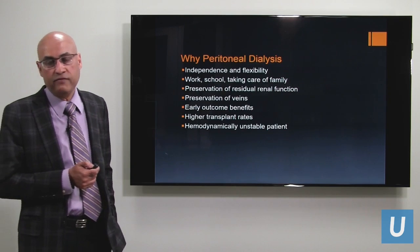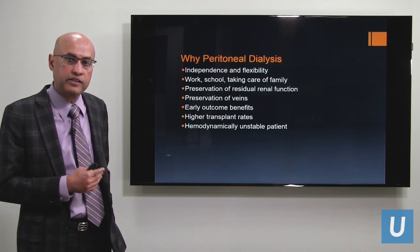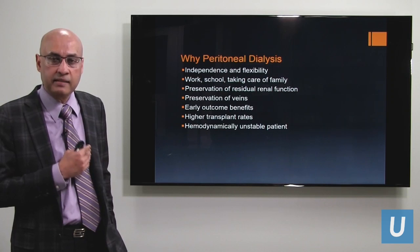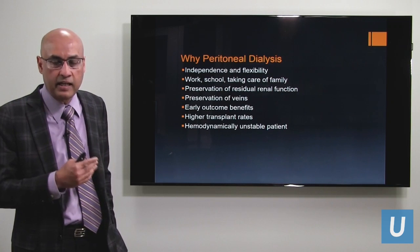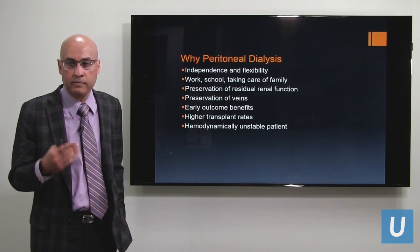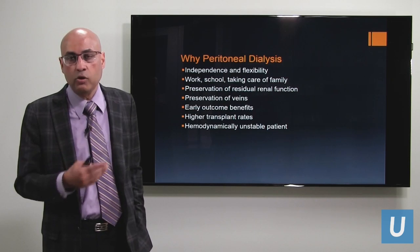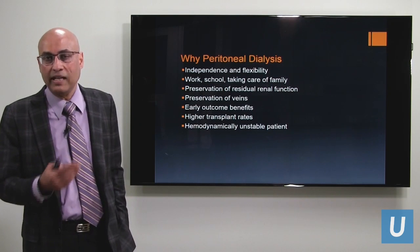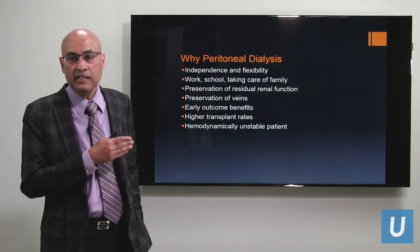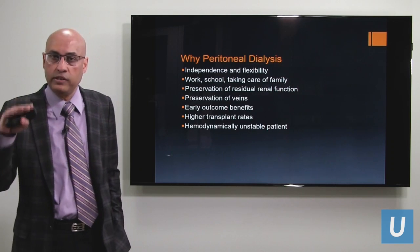Hemodynamically unstable patients: if you have wide fluctuations in your blood pressure, where it drops or fluctuates, then PD is much better. If you think about it, when you go for in-center hemodialysis, you are dialyzed 3 or 4 hours per session, and it's 3 times a week. Your kidneys work 24/7, so that really does not replicate it. PD is much more extended and much gentler, so you don't have the same fluctuations that you see with in-center hemodialysis.